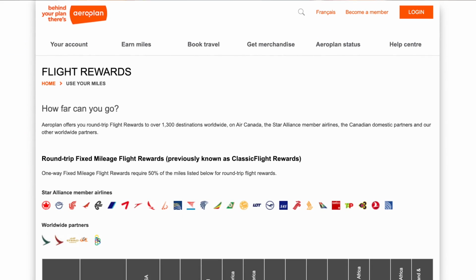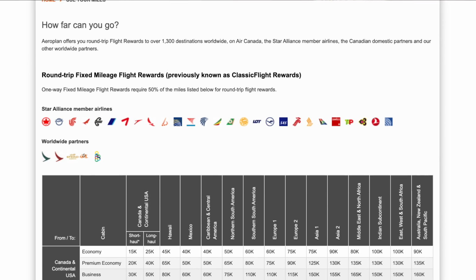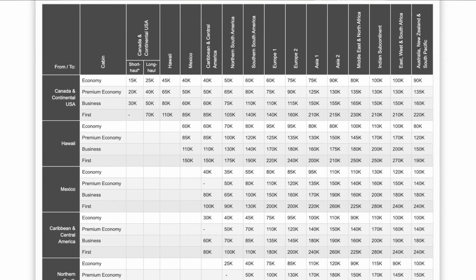Anyway, now that we've gone over the available routes, let's think about the redemption possibilities, and in particular the redemption price points, because there are some very interesting redemption price points available here. Let's pull up the Aeroplan reward chart and take a look. If we consider the most basic first class flight that you could book, let's say New York JFK to Abu Dhabi, then we see that that falls into Canada and continental USA to Middle East and North Africa. And that costs 230,000 miles for a round trip in first class, which is equivalent to 115,000 miles one way.